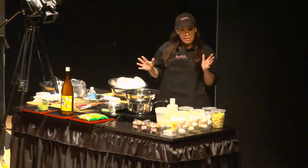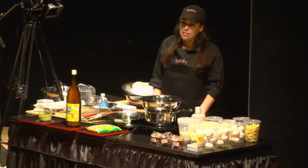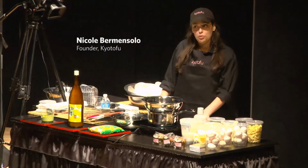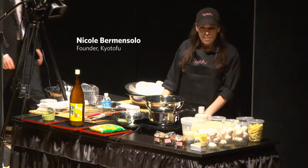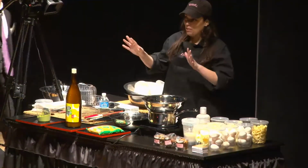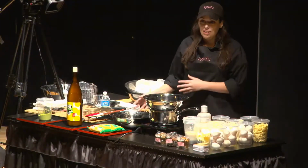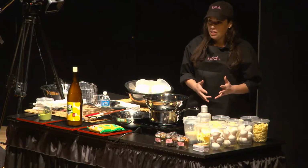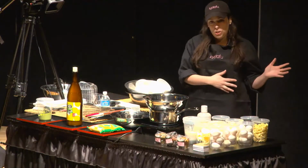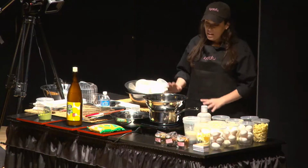It is a pleasure to be here tonight. I've had a pretty long history with the Japan Society. My company, Kyotofu, has been catering events here for probably about 8 years, and this is the first time I've been up here on the stage. Just to tell you a little bit about me, I studied Japanese and business as an undergrad at Georgetown University, and then I won a Monbusho scholarship, and I studied at Jochi, or Sophia University, in Japan.